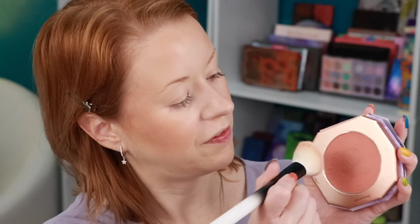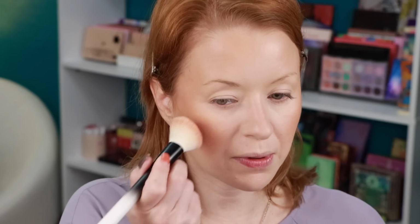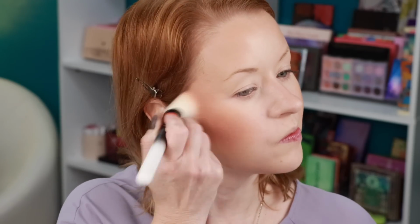Now we'll go into Evil Queen. Same brush. See, like this, I can see a bit of a rose. Very glowy, and I don't mind that at all.